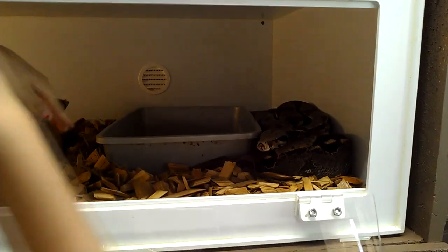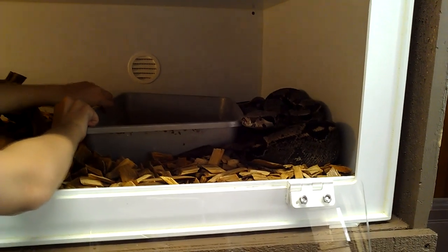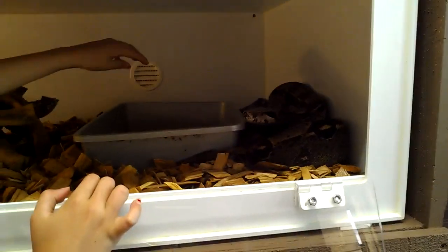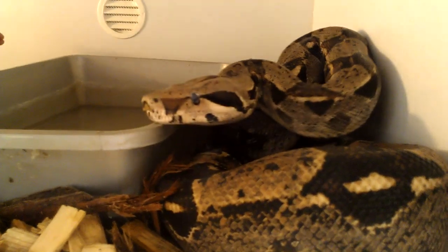I know you can do it. Move the bowl away. Like, scoot it? Yep, scoot it back. Okay. Looks like he's gonna bite. I know. This is hard. Let's get him in the back.